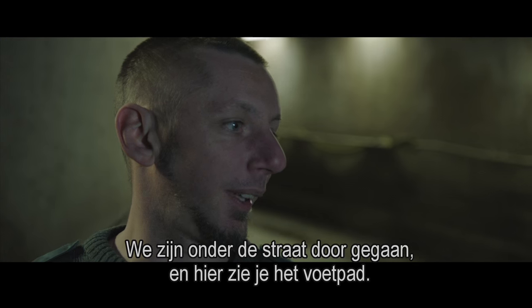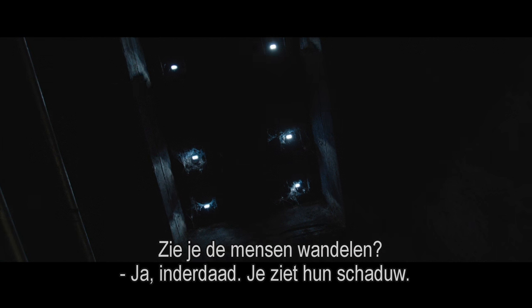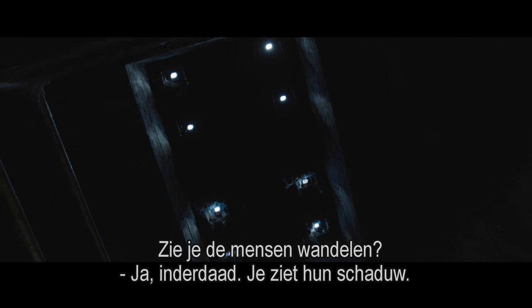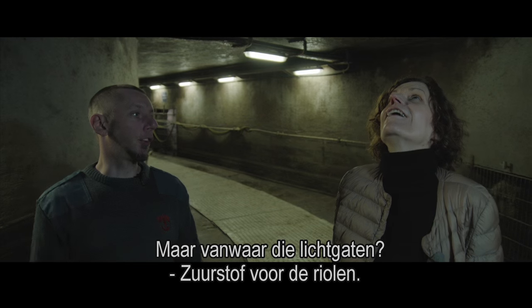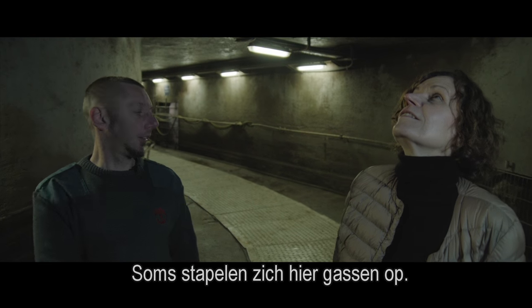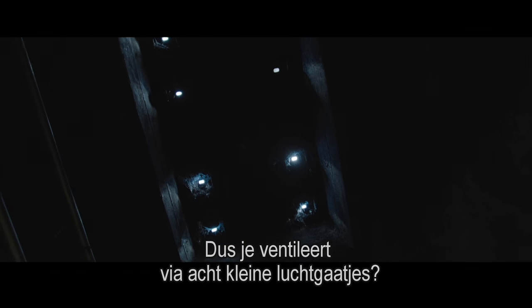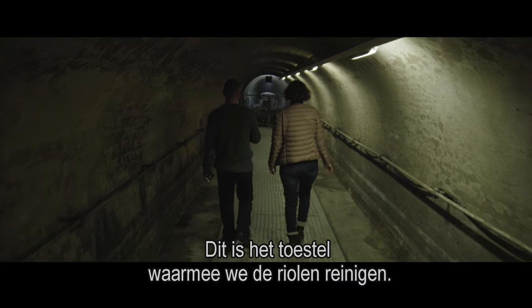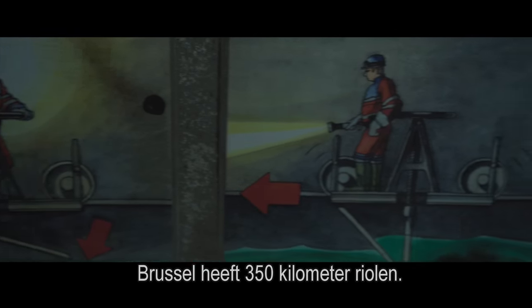You just cross the street, yeah. And now you see the sidewalk. You see the people walk? Yeah, I did see people walk, and you can see the shadow. And why do they need the light? Why did they put these? Oxygen. But it's for oxygen to the sewers. Yeah. But you know, sometimes if gas is inside. So some gas exchange in a tiny way. Yeah. Oh, wow. Okay. And here is the machine that you use to clean up the sewers. In Brussels City, we have 350 kilometers of sewers.